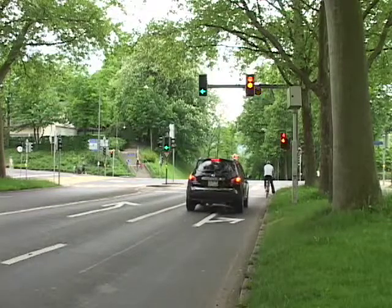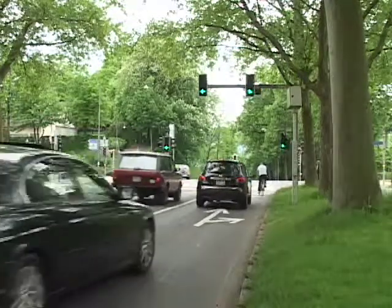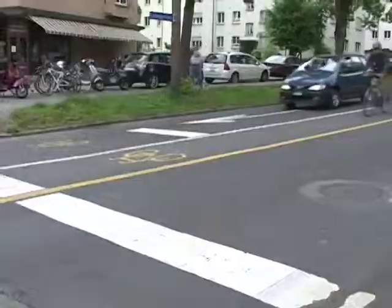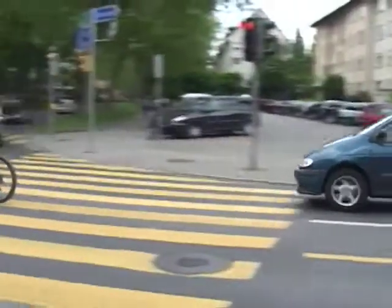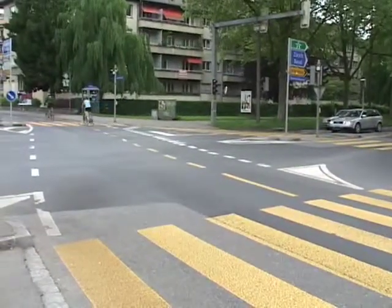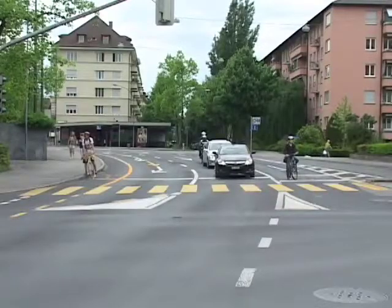Let's look at some of the other legs of the intersection. Again, the Swiss use the yellow for bike lane markings and pedestrian crossings. They're not bashful about using pavement markings. Here is the opposite leg of the intersection. Note the left-turning cyclist remains stationary while the through traffic is released.